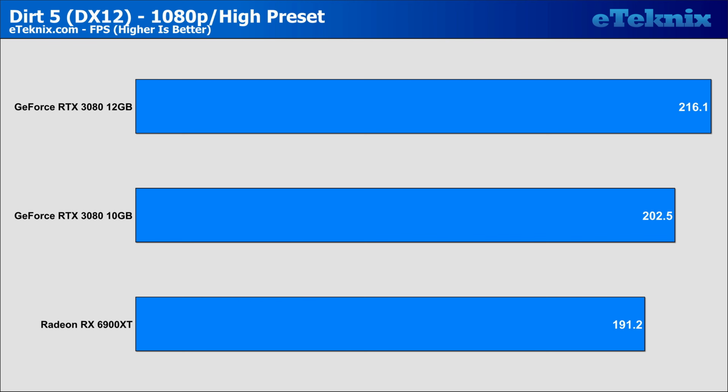In Dirt 5, a game that is typically found to favour AMD, we actually see the opposite, with both Nvidia cards ahead by some margin. We also saw our first real glimpse as to how the extra VRAM on the 12GB model does actually make a difference compared to the 10GB, though at these high frame rates, it's nothing the average gamer would notice in this title.